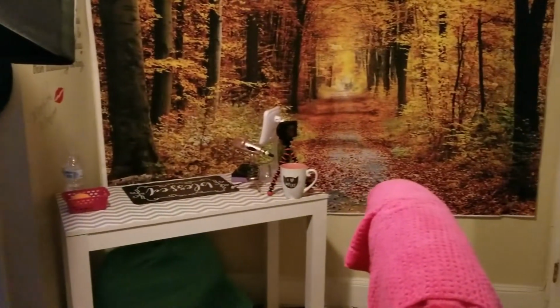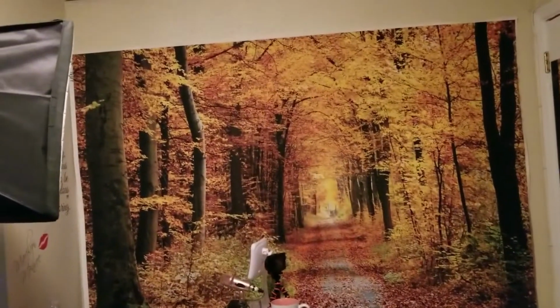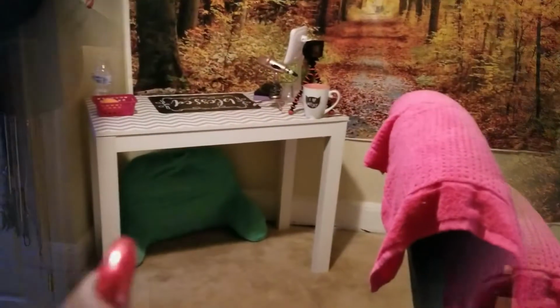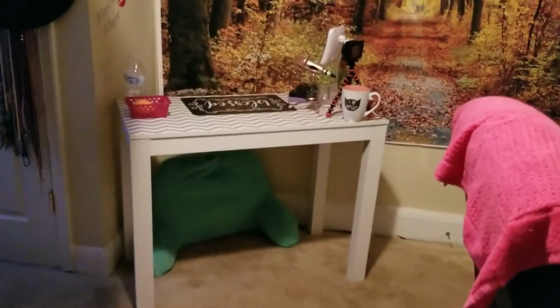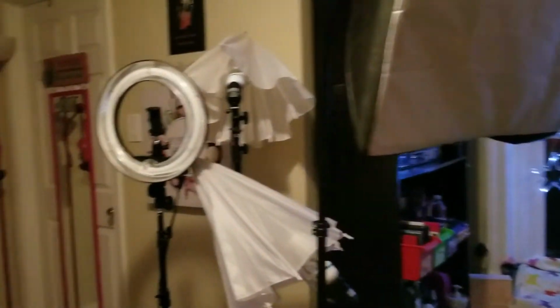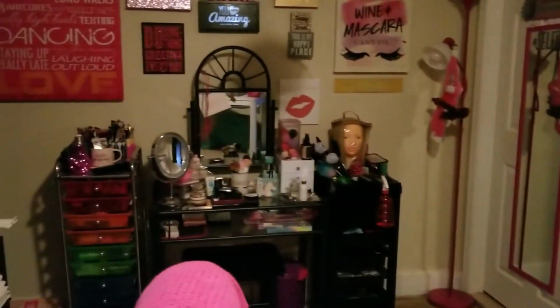See, my room is not that big, so I have everything here, and this is where the magic begins. Just don't mind that I have to put it on top of the stool when I'm gonna sit to record for you guys, because I'm short. So this is all for the makeup room tour.